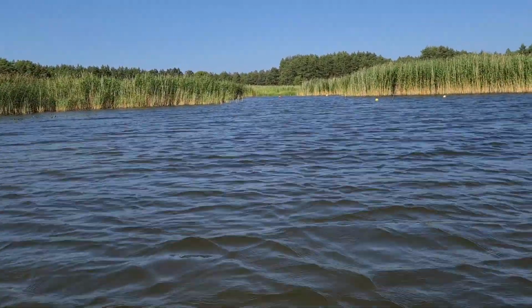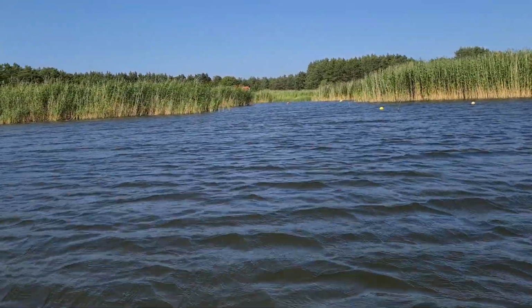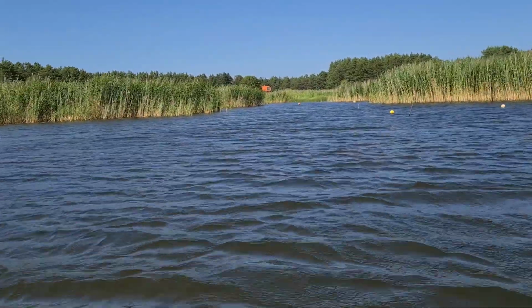As we got closer, it was really shallow, and there were a lot of informal markings in the water, a little bit hard to understand on what side to drive of everything.